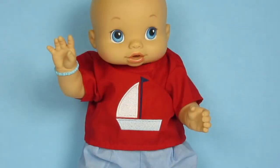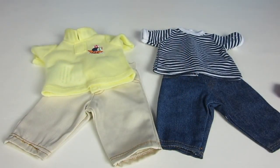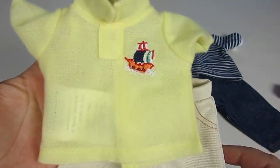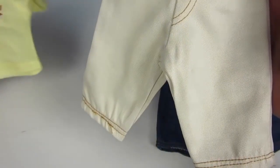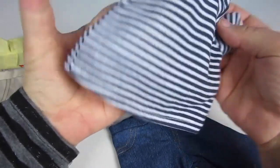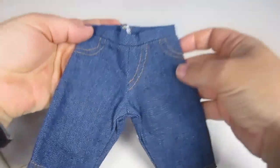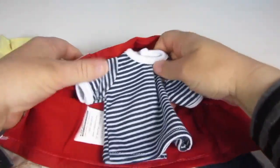Before I feed and change him, I just want to show you these outfits. I'm not going to try them on him right now, but I just want to show you how cute they are. Look at this shirt. It has a sailboat on it as well. And these cute pants. This is what the back looks like. And then this striped shirt. And these jeans, so cute. And this jacket goes with the blue shirt.